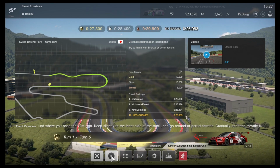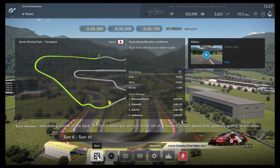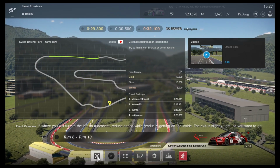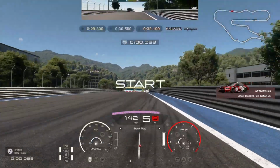Right, so we move on to the next section. Let's see if we can smash this one first time. So let's get straight into it. So here we go. Right, so here we go again. Let's see if we can nail this one.